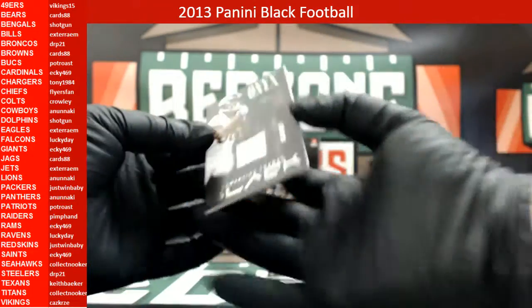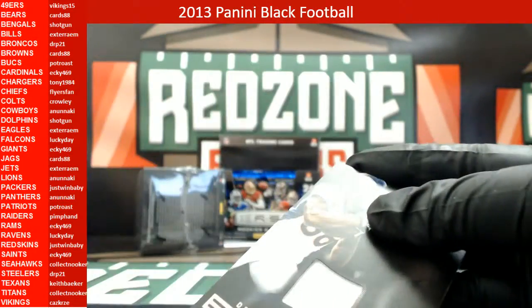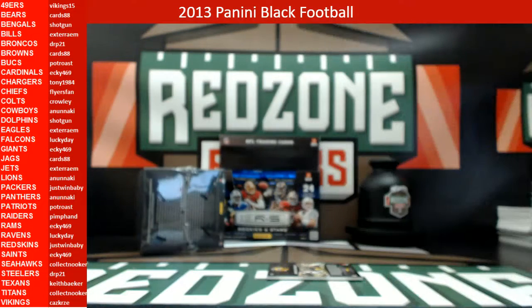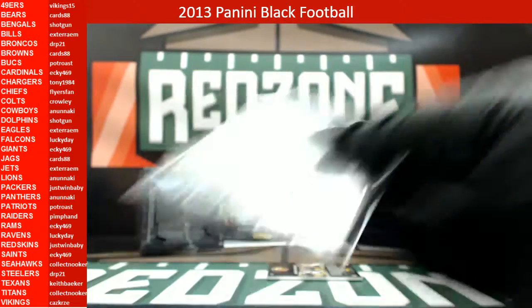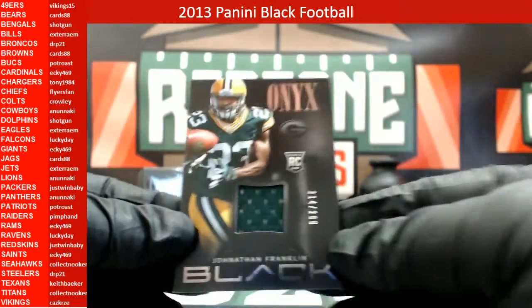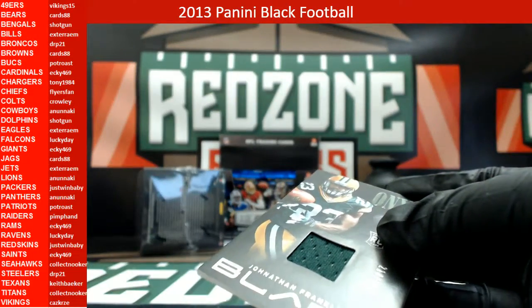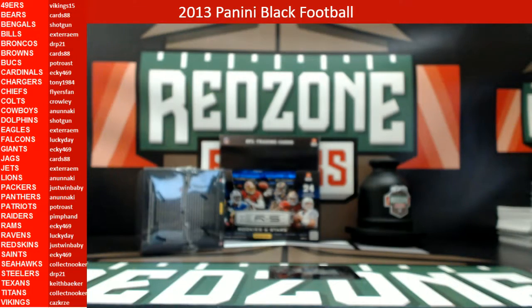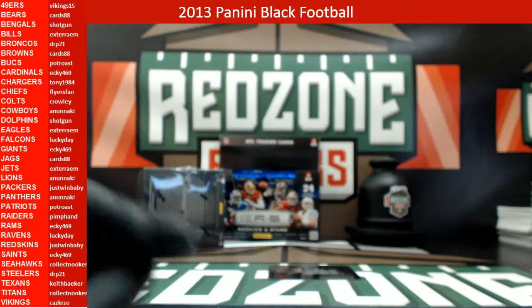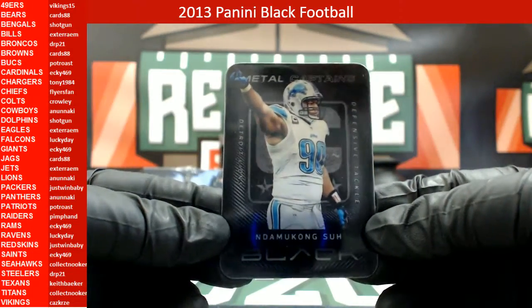All right, now we're going to have a Demaryius Thomas relic for the Broncos out of 199. And up to DRP. Jonathan Franklin relic out of 299. Packers. And not to just win, baby. And this box ends on a Sue metal card for the Lions.